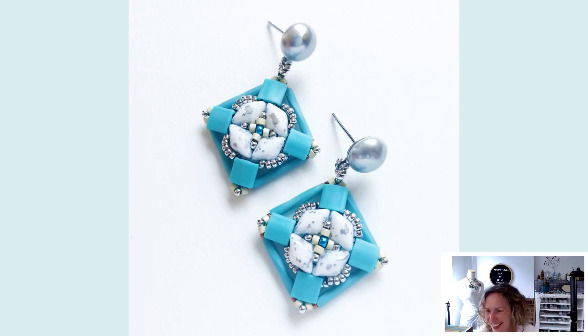So Zuzi is indeed on fire, as Kata says, with this watery theme.